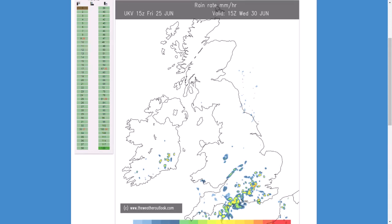Quite the contrary to what we normally see in this country, where western and northern areas get the most rain. But we're in one of those typical summery setups, so we've got that low cutting off to our south, and we're going to bring in a southeasterly wind, where the south and the east, probably the southwest, looking at these charts, are in prime position for the heaviest rain.